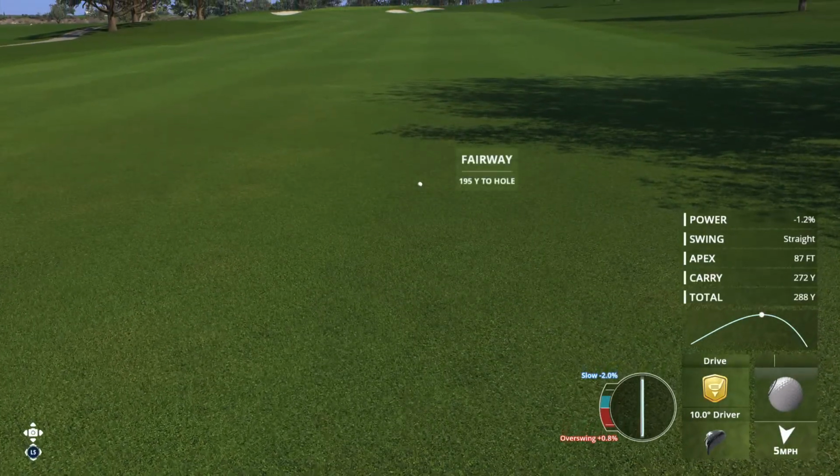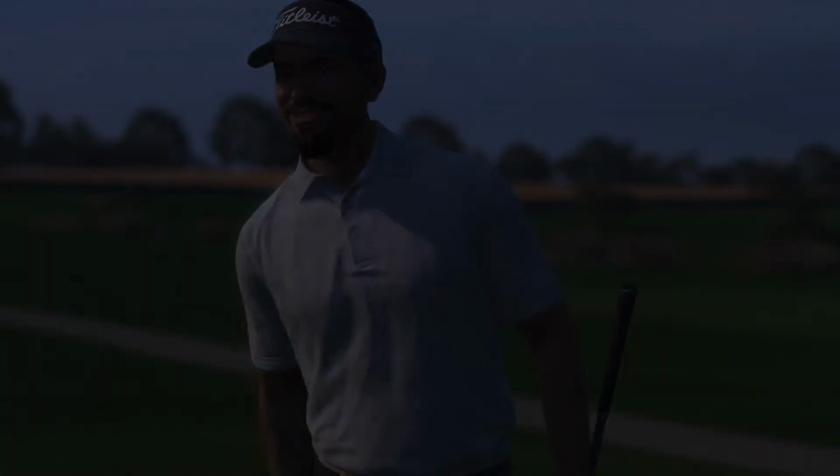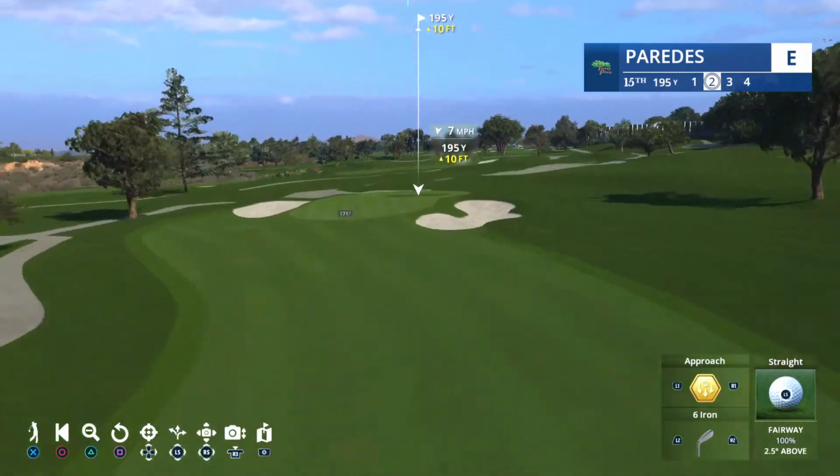Yeah, that's a nice swing, and the result is going to be a tee shot that is set up just fine. This is where club selection is so important. Second shot into that stiff breeze.